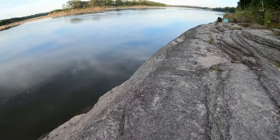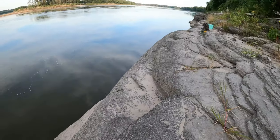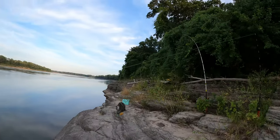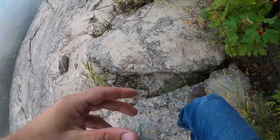So, I know this looks like a rather plain stretch of river right here, but the reason I chose this location today was because of the current. You obviously see right here. Look at this. Is that a fish? That might be a fish.